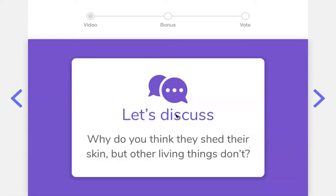Okay, so why do you think they shed their skin but other living things don't? Think about what kind of animals do shed their skin and why might that be different than other animals or other things for that matter?